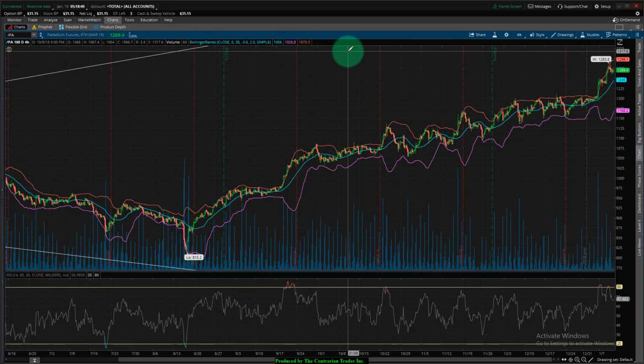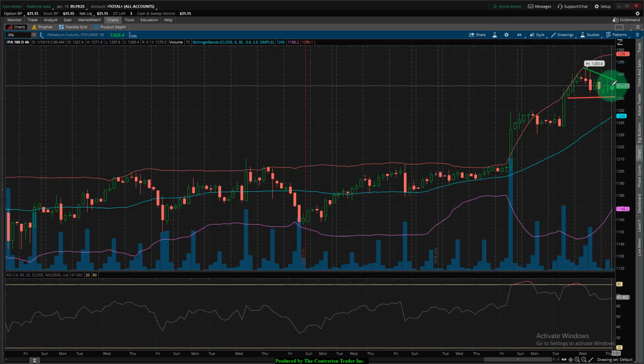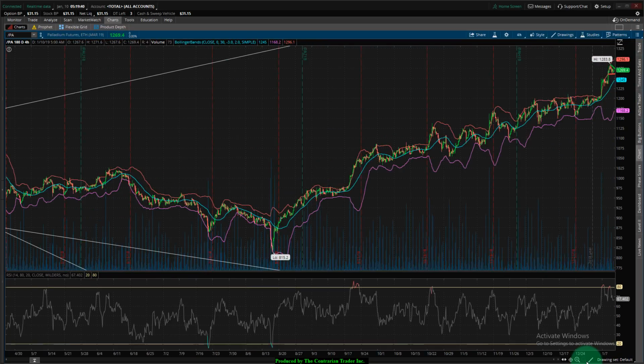Let's drill down. All right, so it looks as though we have a bit of a wedge formation forming here. It's a continuation breakout pattern. It looks as though, in all probability, we are going to go higher on palladium. Now, if we break down below the 1260 level, expect a correction. But longer term, I mean, it's indisputable. We have a breakout on palladium.